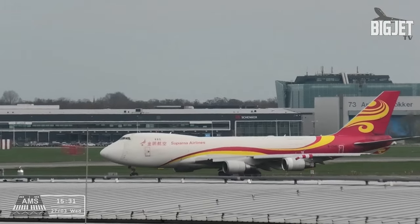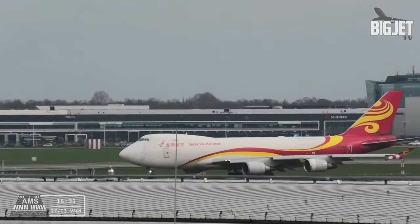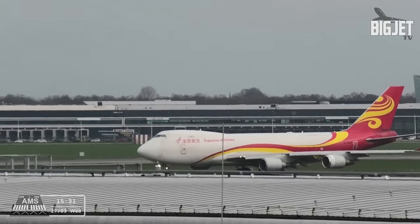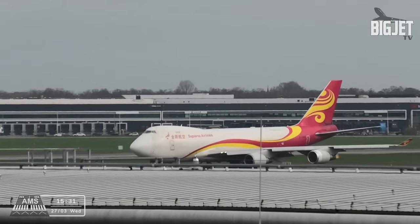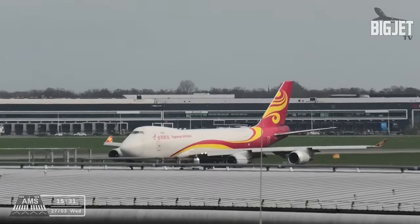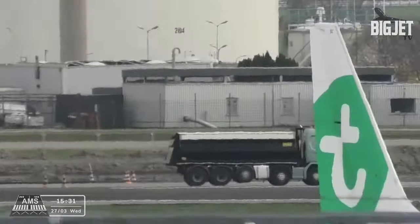She will probably cross the active, I would imagine. No, she won't. She doesn't need to. She'll circle around the front end of runway 24. Unless, of course, I'm wrong and they are not working on 24, but there seems to be a lot of construction work going on there.